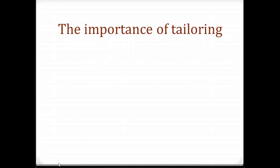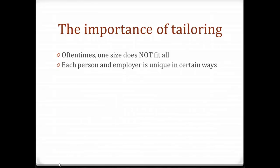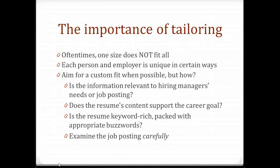It's important to tailor them specifically. Oftentimes, one size does not fit all, particularly with regard to resumes. Each person and employer is unique in certain ways and would like to see different things in a resume. Aim for a custom fit whenever possible. How, may you ask? Well, it's important to find out which information is really relevant to hiring managers. And this information can be found directly in the job description or the job posting, or maybe with a little bit of digging. Make sure that the resume's content supports your career goal.